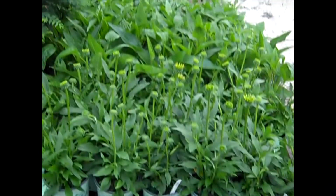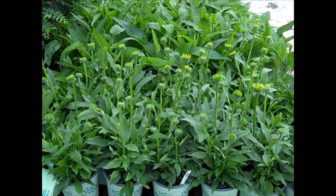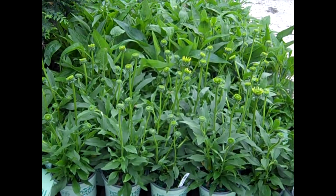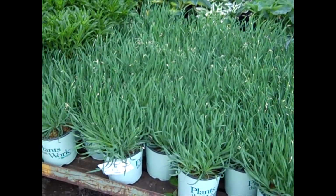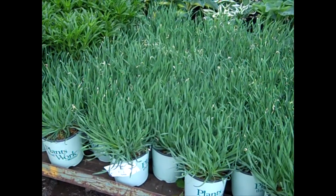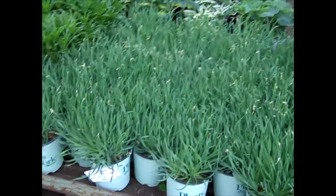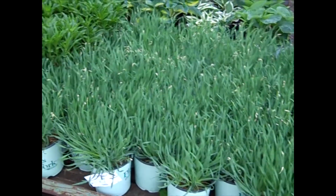And you'll see a lot of these Echinaceas on the dock, and you can see how they're loaded with buds, starting to come up and looking sensational. So here we have an Allium. This one is Millenium, and we also have Medusa. And these are great plants. They offer nice foliage, and then the flower comes up as blue orbs, which are very popular.